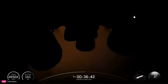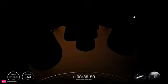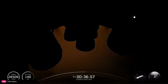All right, welcome back, everybody. If you're just joining us, Starship just successfully deployed its first ever payload. We got 8 of those Starlink simulators out, and now we are expecting the relight of a single Raptor engine. That should be coming up in just a little under a minute. We're going to be lighting just one of those Raptor sea levels in the middle there.